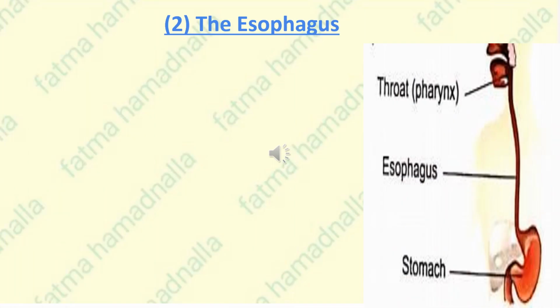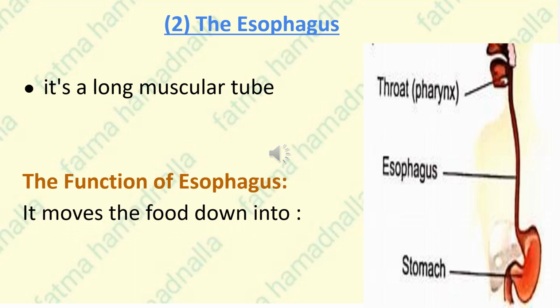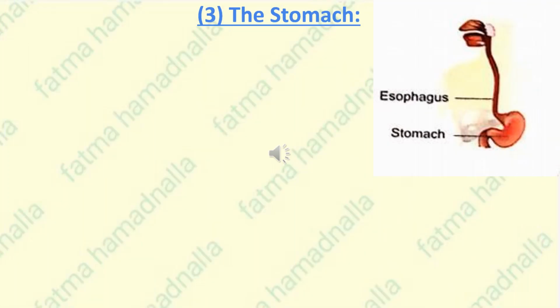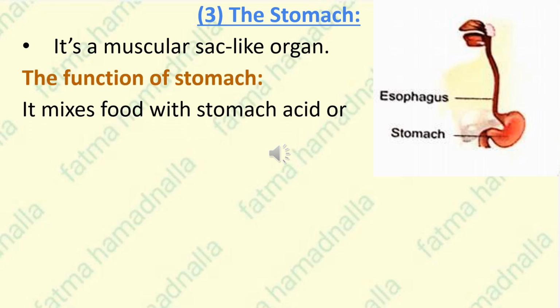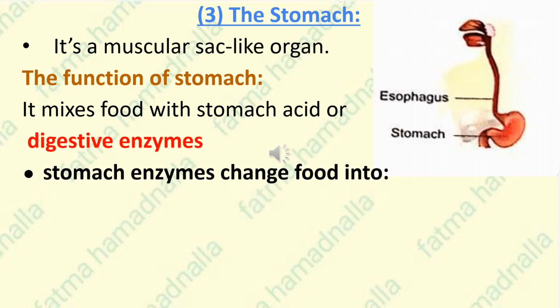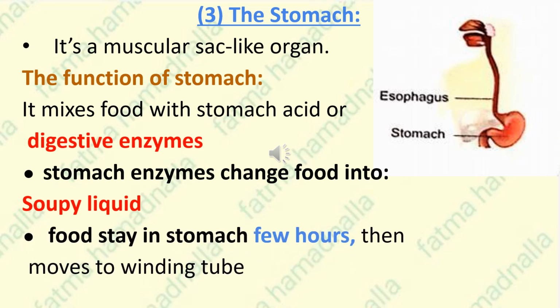The esophagus. It's a long, muscular tube. The function of the esophagus. It moves the food down into the stomach. Okay. The next organ. The stomach. It's a muscular sac-like organ. The function of the stomach. It mixes food with stomach acid and digestive enzymes. Stomach enzymes change food into a soupy liquid. Food stays in the stomach for a few hours, then moves to the winding tube called the small intestine. Okay?